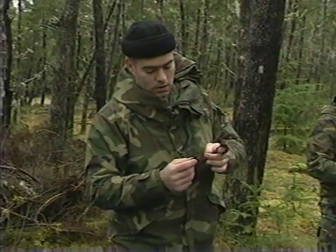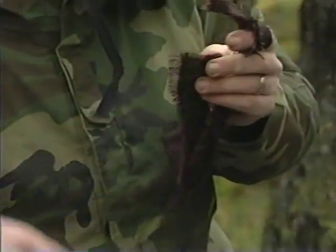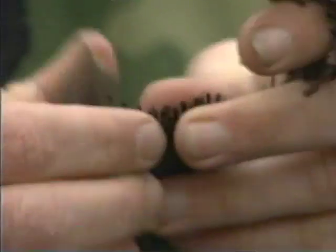Then you'll go to the end of it and you'll start to fray it. All you have to do is pull the long end of the fabric strands individually. And you can see how it's starting to fray nicely for us here.